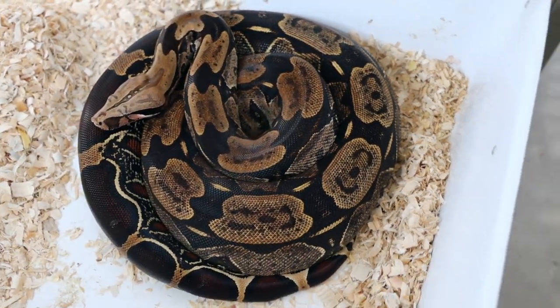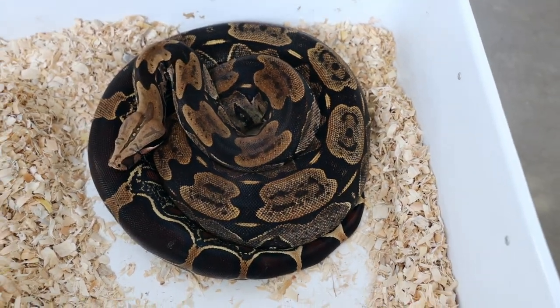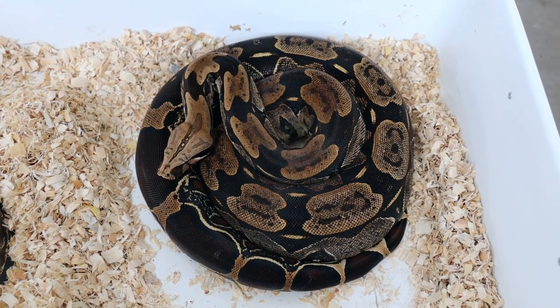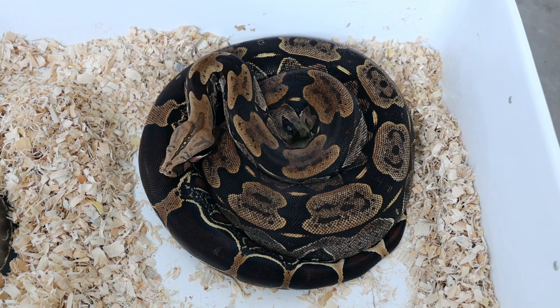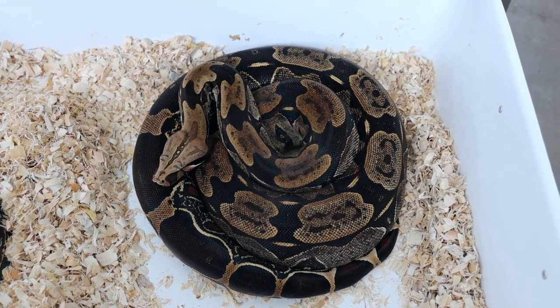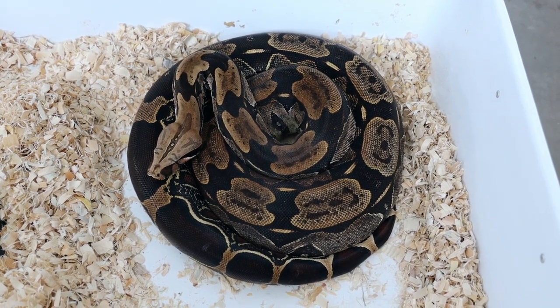I typically feed very small meals, at least half the size, if not even smaller than their typical meals, during gestation to keep them from shrinking too much and stressing them out too much. With her though, not knowing her exact due date, I don't think I'm going to give her any more food at all.